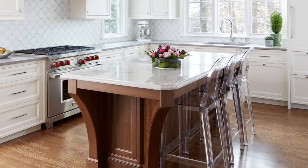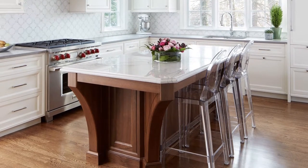Right, so you take a traditional kitchen and yet there's modern counter stools. Yeah, and I love how clear they are, and I love how they hide. Yeah, they just kind of disappear, right?